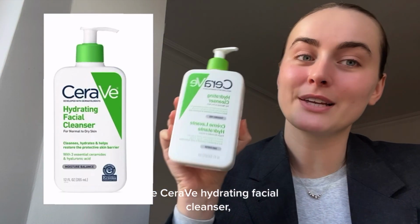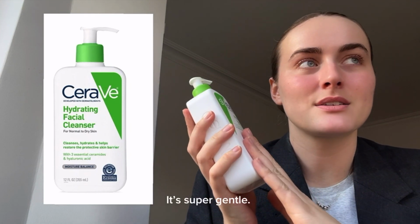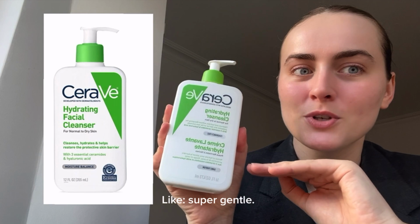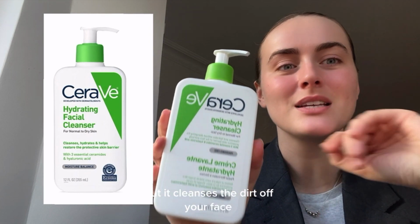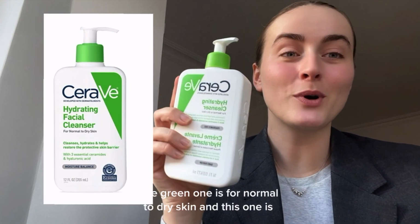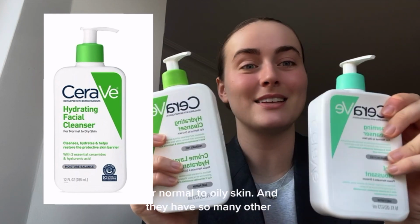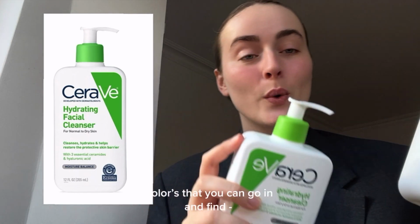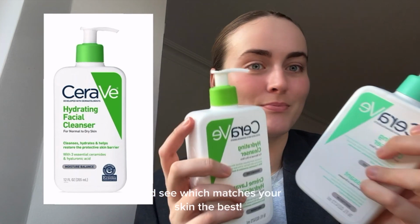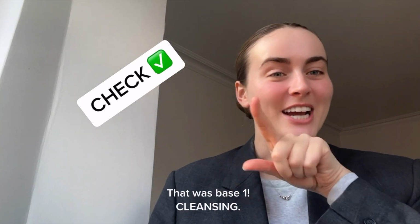The CeraVe Hydrating Facial Cleanser is also a really good cleanser. I love this one. It's super gentle, but it cleanses the dirt off your face, and it's non-fragranced and just really good. The green one is for normal to dry skin and this one is for normal to oily skin, and they have so many other colors that you can go in and find and see which matches your skin the best. That was phase one. Cleansing, check.